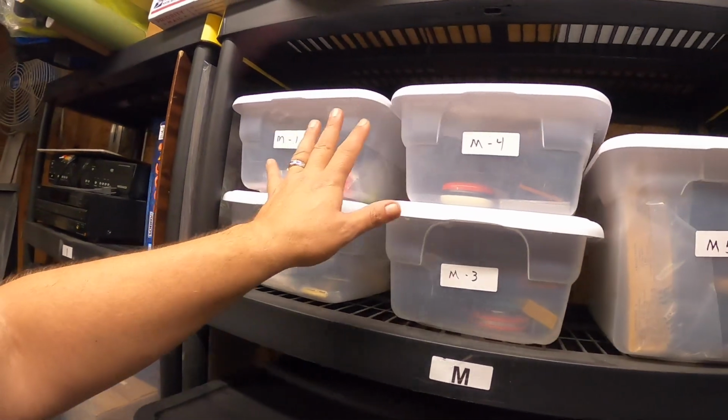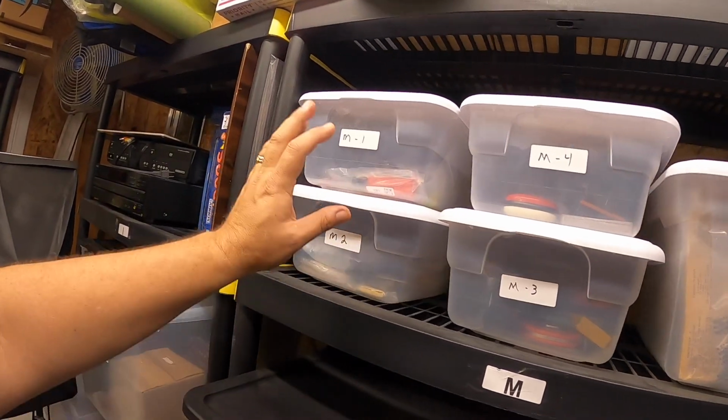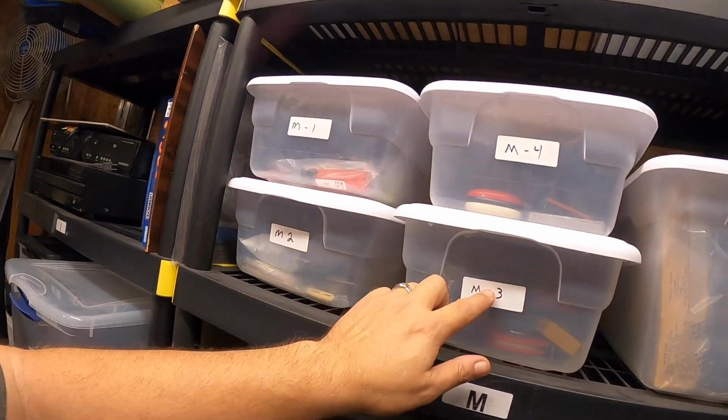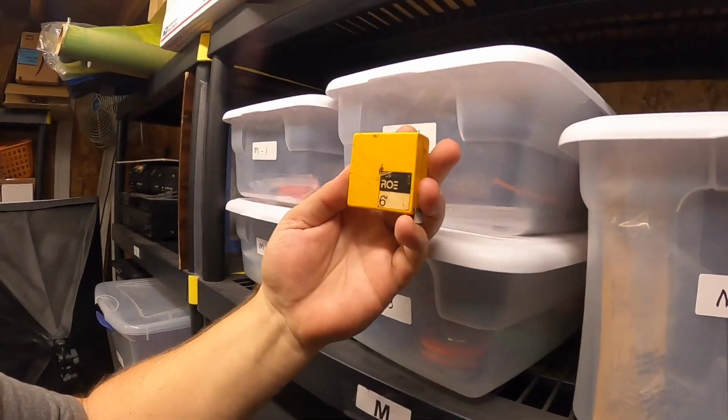And if you know about my little bins, the M bins, these are all my smaller bins on my M shelf. So M3, and it's going to be right here. This is it right here. This is a 6-foot row tape measure from the 1970s. It's got a little clip on it. It's a pocket tape measure.